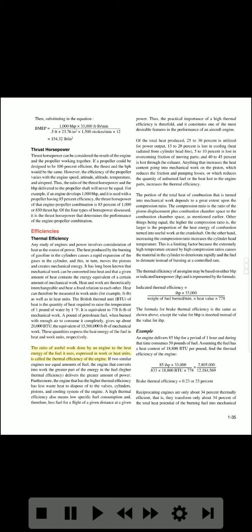The ratio of useful work done by an engine to the heat energy of the fuel it uses, expressed in work or heat units, is called the thermal efficiency of the engine. If 2 similar engines use equal amounts of fuel, the engine that converts into work the greater part of the energy in the fuel, higher thermal efficiency, delivers the greater amount of power. Furthermore, the engine that has the higher thermal efficiency has less waste heat to dispose of to the valves, cylinders, pistons, and cooling system of the engine.